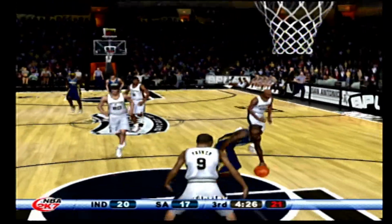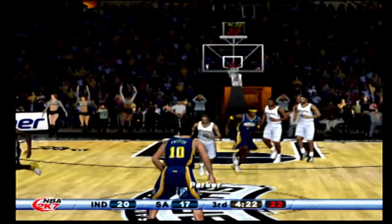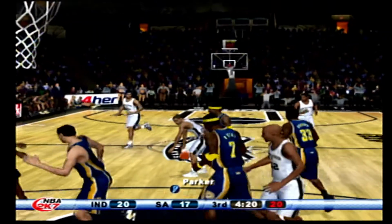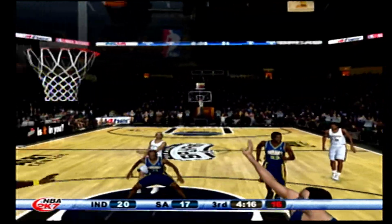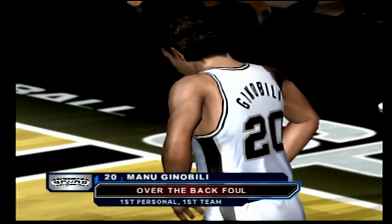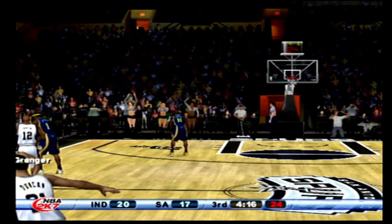The Pacers bring it up. About 4.5 minutes left in the third quarter. Parker swiped the ball away. He didn't fool anybody with that crossover, and all he got for his trouble was the ball taken from him. Offline by Ori. Manu has picked up his first foul of the game.